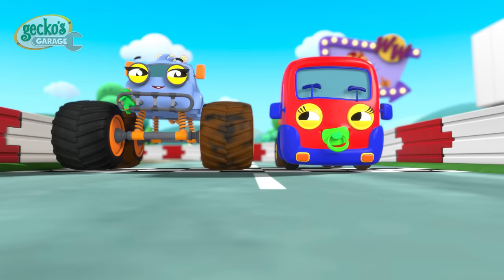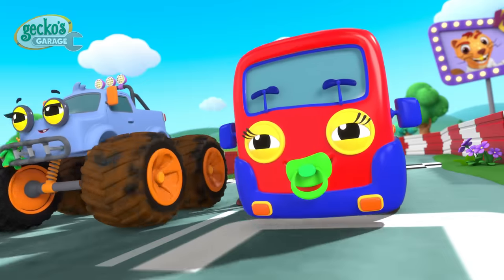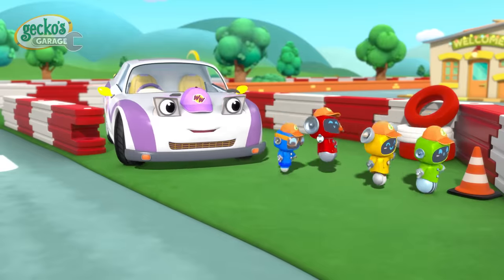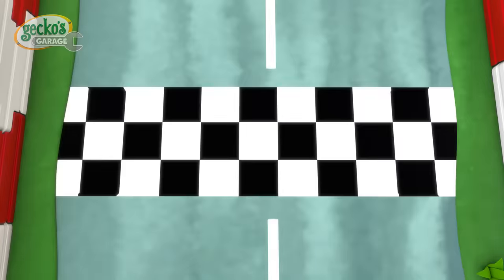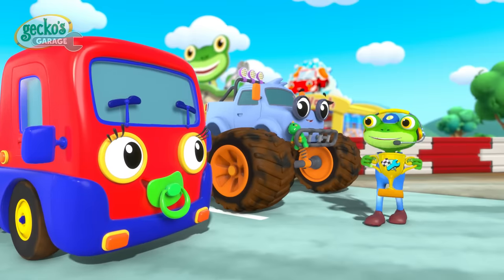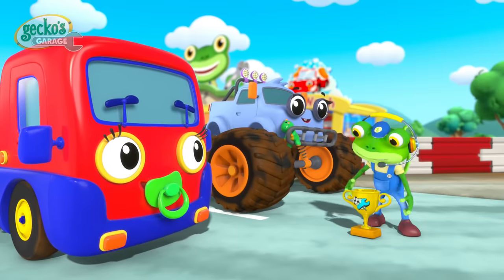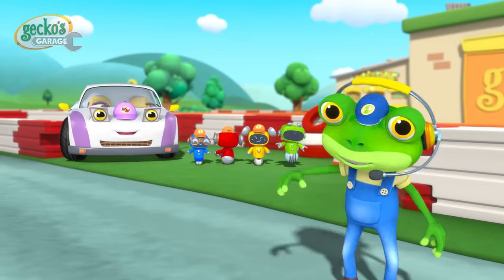Final lap! Ready, racers? Go! It's a tie! What a fantastic race! Everyone wins when they have good friends. Goodbye, everyone!